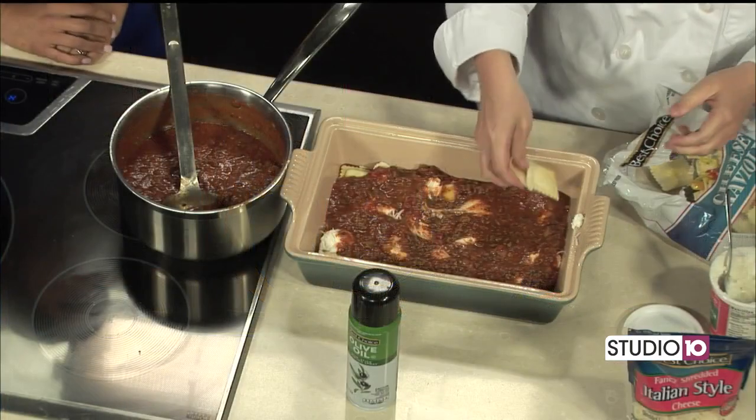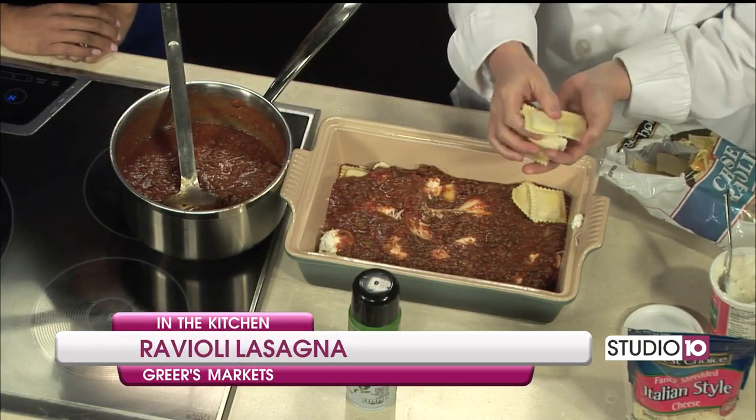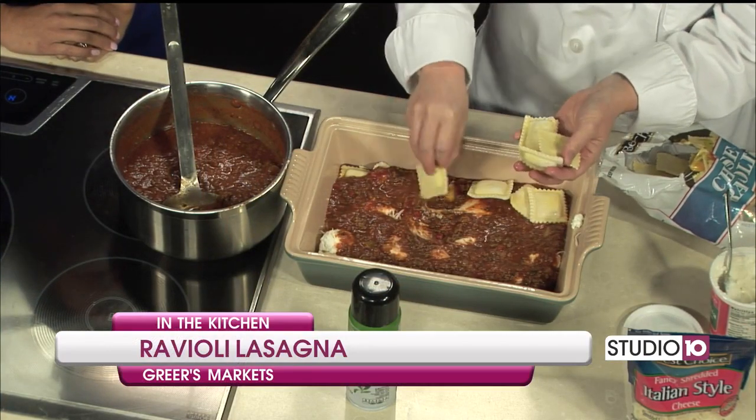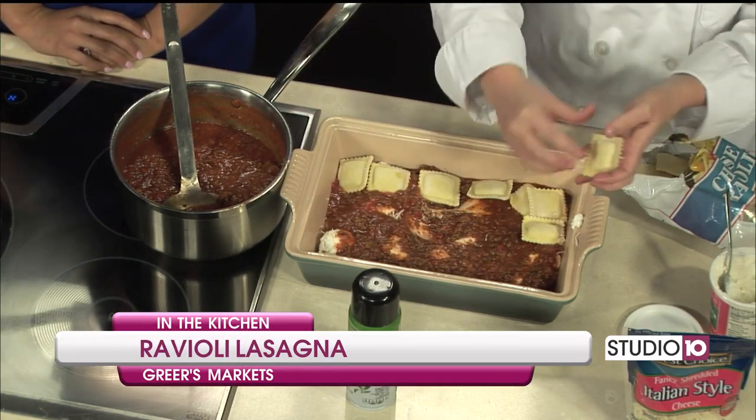So this would be a really good one to do the night before. Right. And then you can just pop it in the oven when you get home from work or school or whatever you're doing. It's so easy and so good. I'm looking forward to trying this.